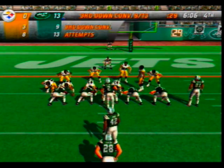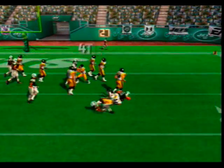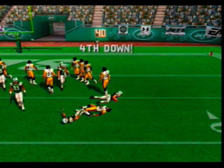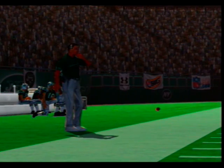Hey, watch that screen. Here we go. Slater, the deep back, going to the right. He's brought down behind the line for a short loss. Nothing doing on that running play, so they'll probably send in the kicker.